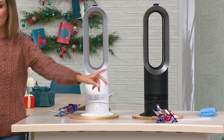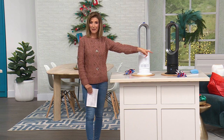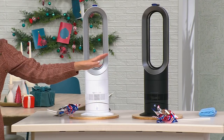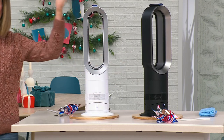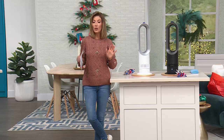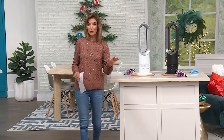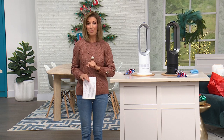You have full control. We have the black, we have the white. Is it still the black that's going to be the first to sell out? Okay, so pick your color. Some of you are getting more than one. You could do one upstairs, one downstairs, but this is the only portable heater you will ever need, and this is the best price we've ever offered on a Dyson heater. It's the best price in the market.